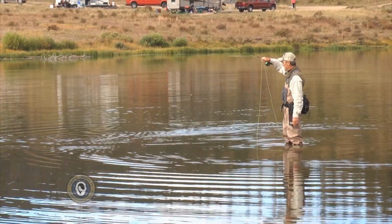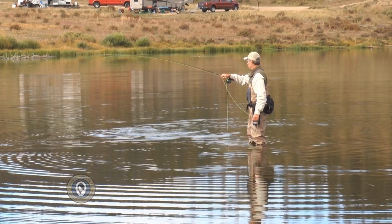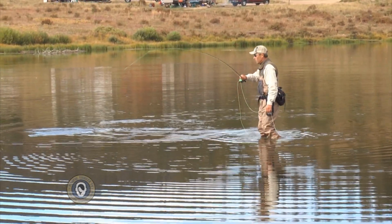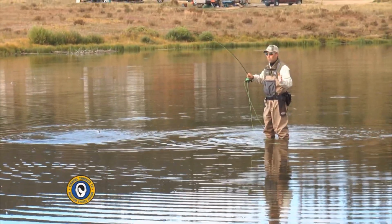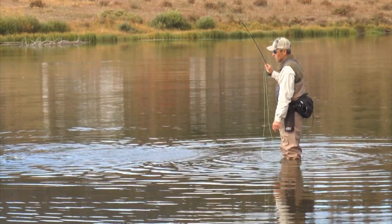I'm not matching any hatch. I'm just being quiet as I walk, making good presentations to fish that I see rising. That's basically the whole shooting match, and you don't have to get crazy with it, and that's part of the charm of a place like this. If you're learning to fly fish, you can't beat a better spot than this.